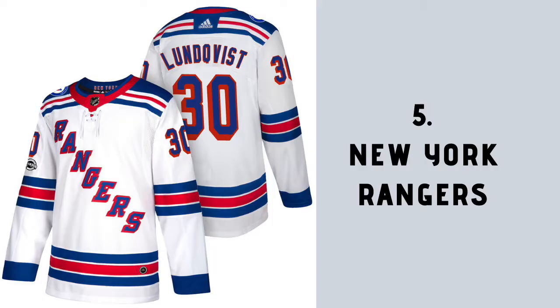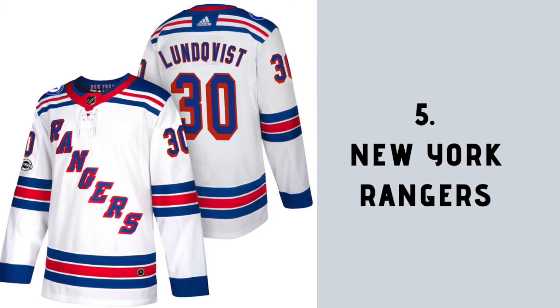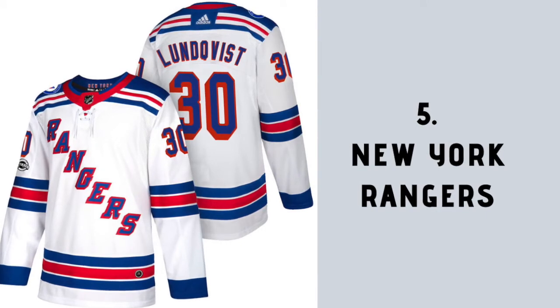So now we move on up to number 5. So we're into the top 5 here, and we are looking at a classic look as we take a look at the New York Rangers. Yes, as an Islander fan, I am putting them in the top 5. Yeah, this is a really nice jersey by the Rangers. You got the blue and the white, one of America's teams. A really nice look for the Rangers.